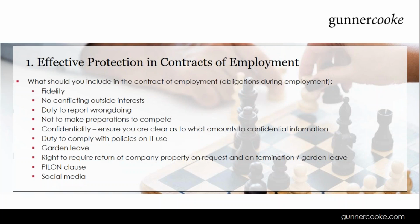Next, having a clause which provides that employees must not make preparations to compete. Whilst there is an implied duty not to compete during employment, this does not extend to making preparations to compete, and there's been a number of cases about whether the duty of fidelity goes that far, and it was found that generally speaking it doesn't. Therefore, it's a good idea to include a clause in the contract of key employees which stops them from making preparations to compete during employment.